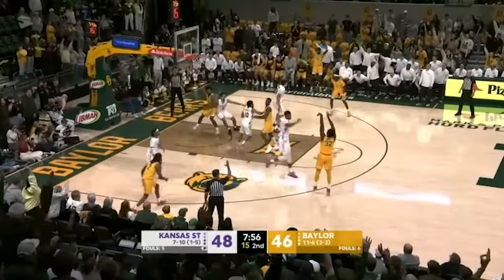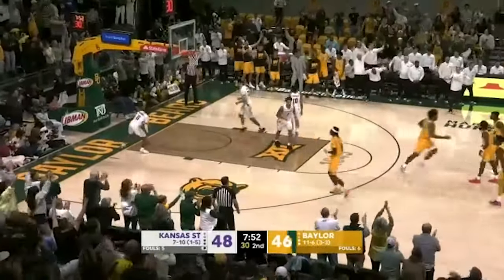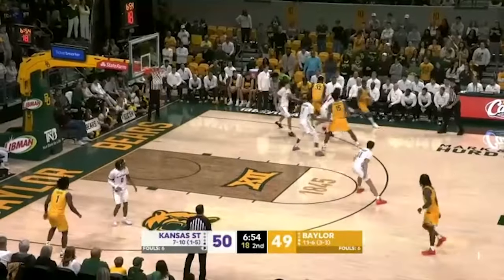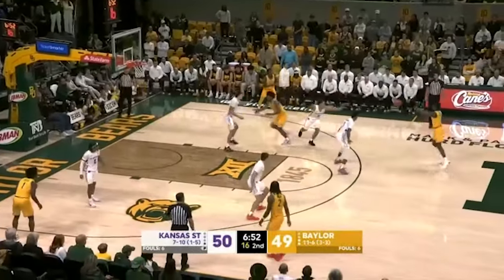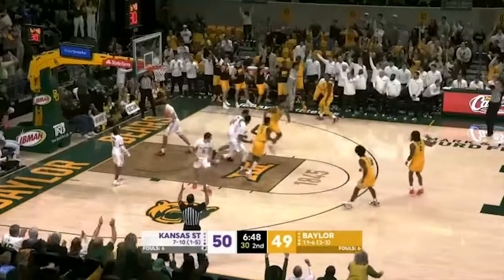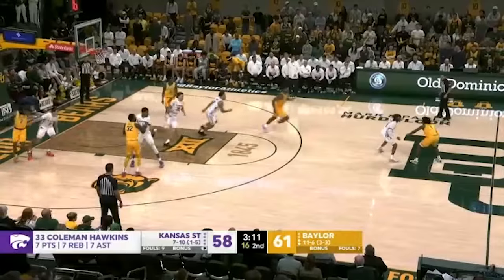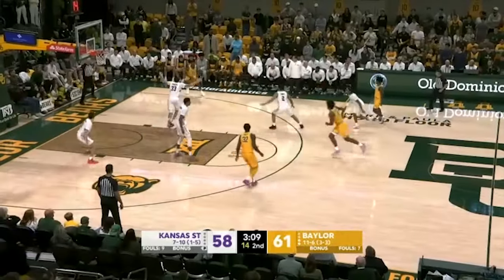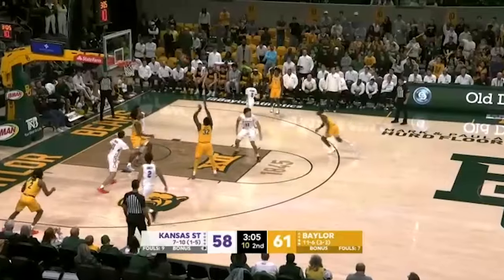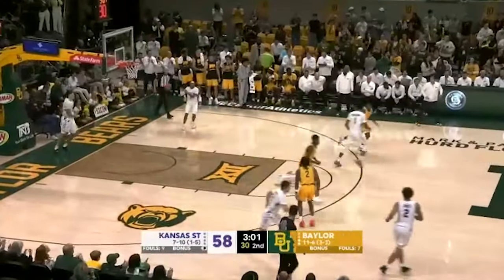Kick out. Celestine got it. Baylor takes the lead. Celestine wide open. Count it. The man of Hawkins, 777s tonight. Celestine, mid-range jumper. He's got 2 more, up to 18 points.